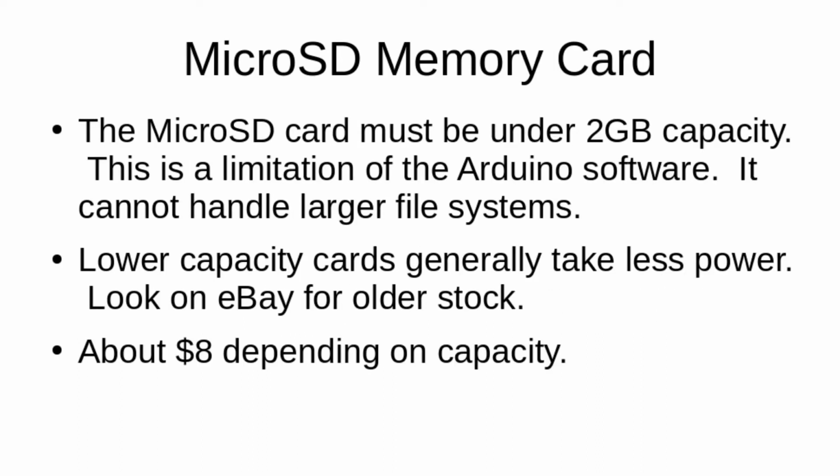The micro SD memory card does have some requirements. These are pretty generic. You can buy them just about anywhere. But for this project, the card must be under 2 gigabytes of capacity. This is a limitation of the Arduino software. The device driver software that runs in the Arduino is memory limited. With only 32K of memory, you can't run big drivers. As such, it only knows how to handle FAT12 and FAT16 file systems. It does not know how to handle the VFAT and the exFAT file systems.